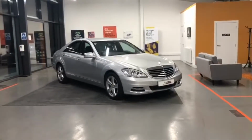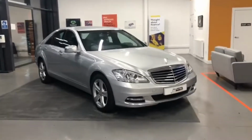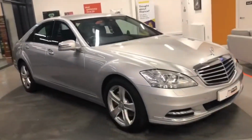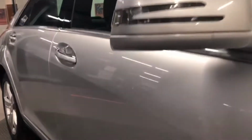Here we have the Mercedes-Benz. It's the S350 BlueTEC. It's a 7-speed G-Tronic. And I'll give you a good look at the car. It's in lovely condition. Start off with the driver's side.